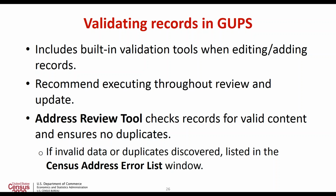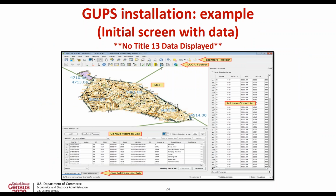I just want to show you one other thing. This yellow folder is a great button. It will automatically zip and encrypt all of your LUCA submissions and stage them to get ready to be submitted back to Census. That's very handy working with the Title 13 data. If you're going to be using ArcGIS, you're going to have to go to the table of contents and make sure that you're selecting all the correct shape files, and this will be done automatically for you in GUPS.